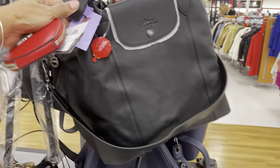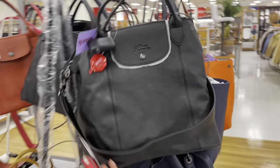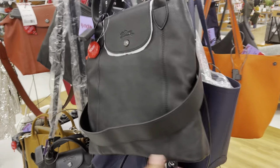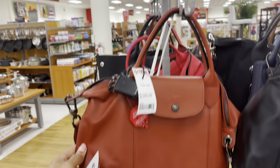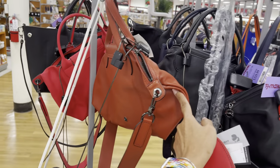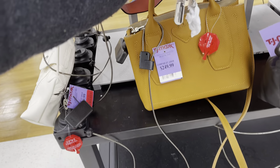This is also a Longchamp. $400. This is much bigger. Top handle, shoulder strap. And this feels like it's all leather. Oh, this is pretty. $400. Isn't this a pretty color? $400. Pretty, pretty color. Look at this one. This one is much smaller. $250. Let me put my purse down.